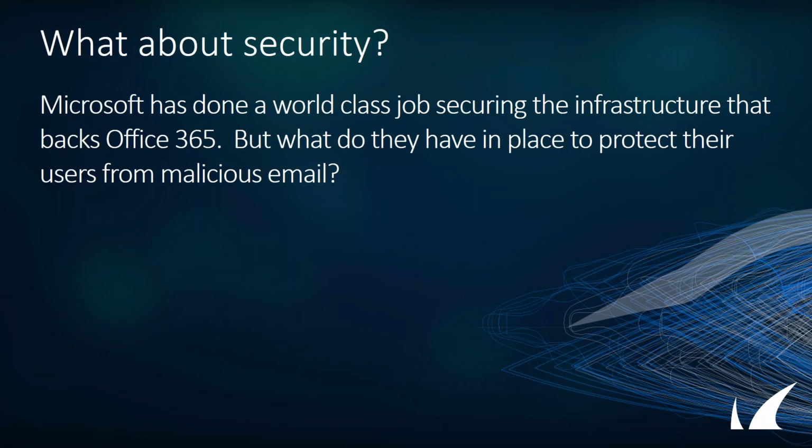But what do they do to protect you as a user, separate from the infrastructure? How are they protecting their clients who are using Office 365, using Azure, etc.?